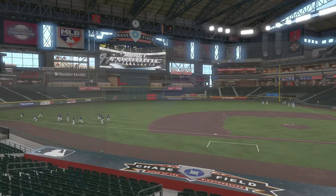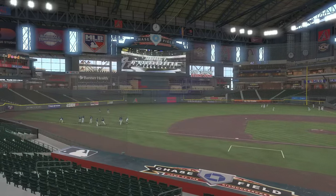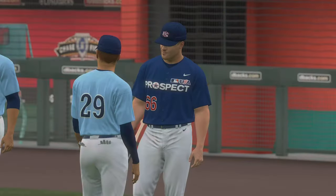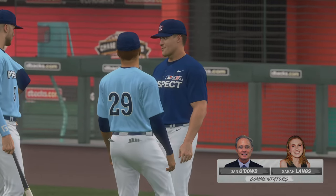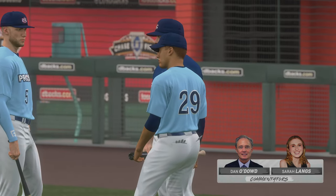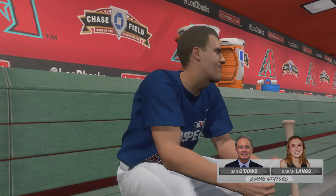Welcome to day one of the MLB Draft Combine from Chase Field in Arizona. The top high school and college player prospects showcased their skills this week, giving all MLB clubs another opportunity to evaluate this year's draft class. It should be an impactful few days here in the desert. Alongside Sarah Langs, I'm Dan O'Dowd, and it's time for batting practice. So let's focus on what's happening down in the cage.